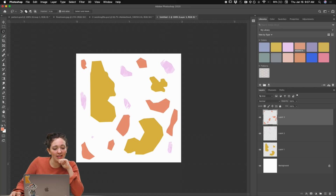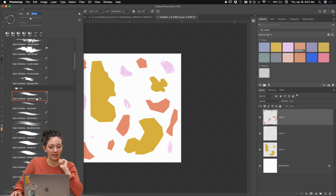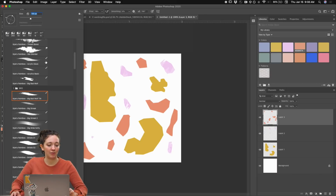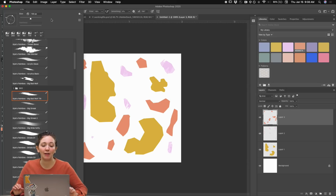Alexander says, what brush is that? I think that was the Big Bad Wolf Tilt from the Mega Pack. So if you go to Get More Brushes and you have a CC subscription, up here, Get More Brushes, boom, that'll take you to a site where you can download the Mega Pack. And then within the Mega Pack, it's in the paint box.